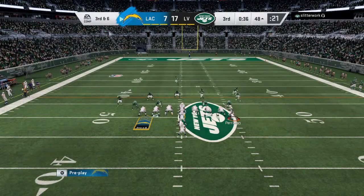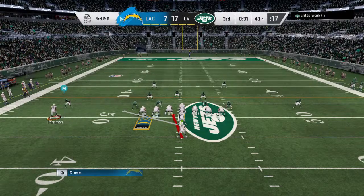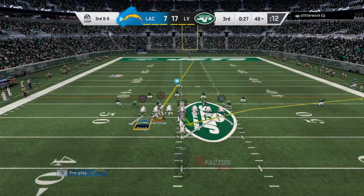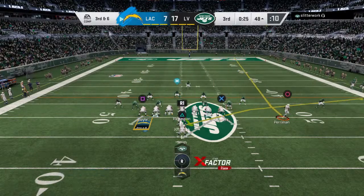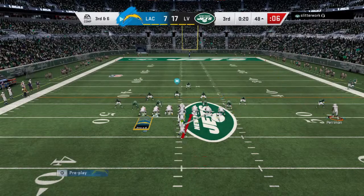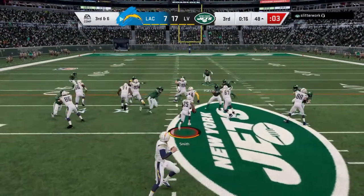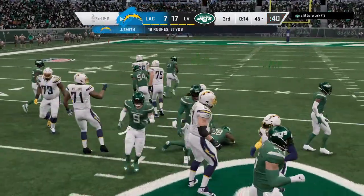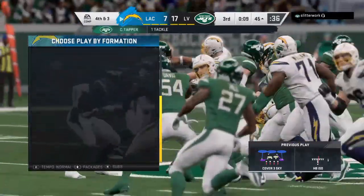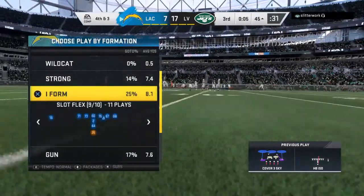This offense in desperate need of a conversion as they come up on 3rd down. Smith. And they'll get him down about 3 yards short of the first. 3 yards won't be enough here as that'll bring up 4th down. A gain of 3 yards. It's now 4th down.